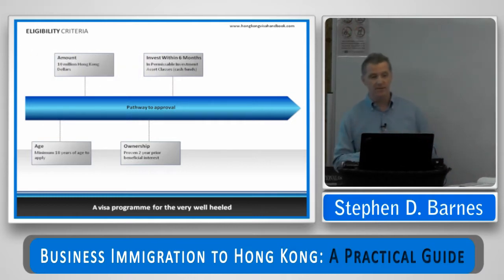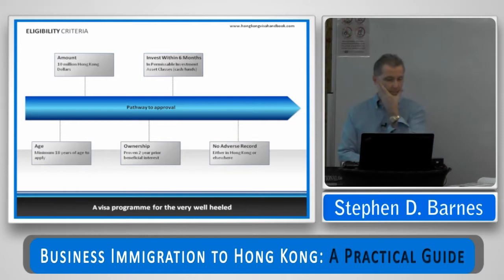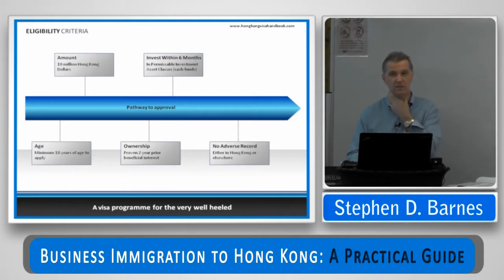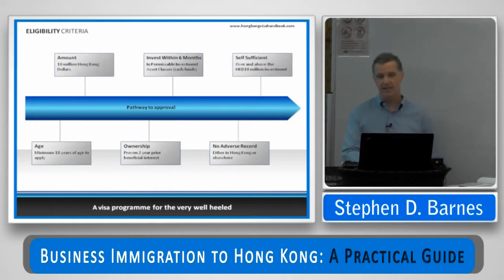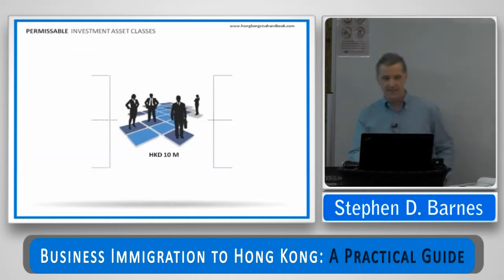Okay, so you invest within 6 months in permissible invested asset classes, and then you get the visa that you're looking for. There's got to be effectively no criminal record or any security objection to you being able to come to Hong Kong under this program. And as I say, you've got to have something more than just the $10 million. You've got to be able to finance yourself without recourse to the return that you might otherwise make from that investment. So what are the investment asset classes?